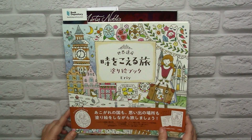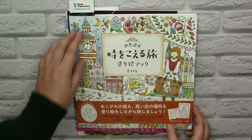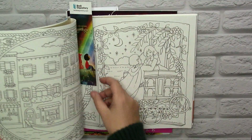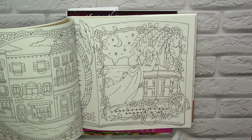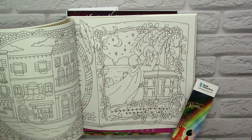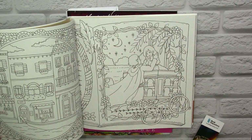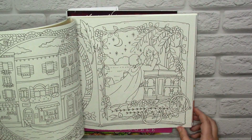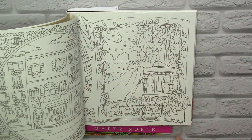But honestly, I was afraid to start one of the more detailed spreads. I decided to look at something more simple. I think that this one could be a perfect choice. First, we have a love scene, probably it's Romeo and Juliet, and we have a picture from Italy, from Verona, so it also could be used as a hint for traveling. I once visited Verona, a beautiful city.